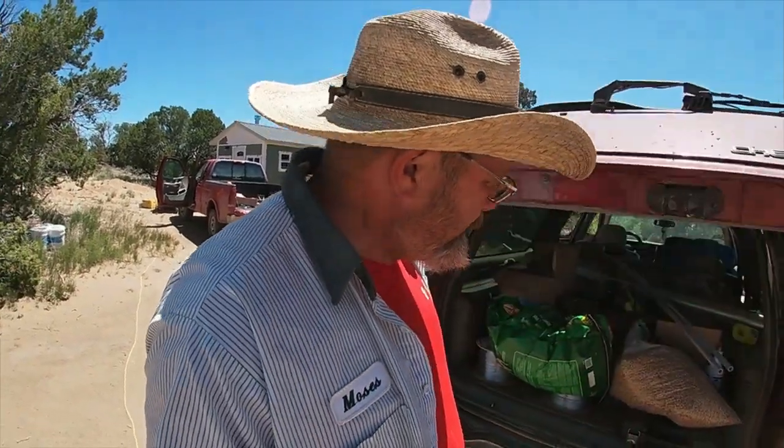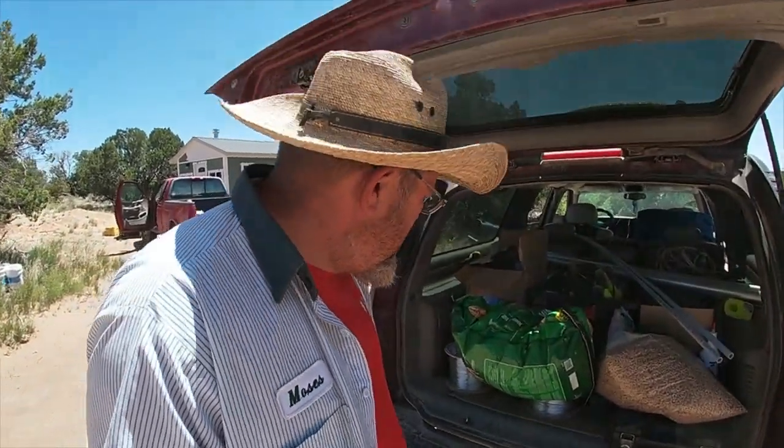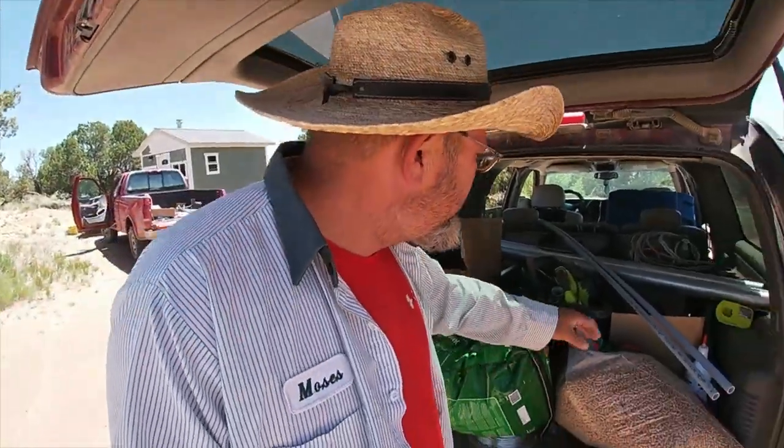I'm gonna unload some feed that we picked up yesterday. We did work yesterday, but it was so windy I didn't video any of it. It's a windy time of year right now. As you can see, our Suburban is full.